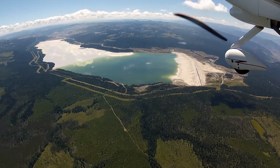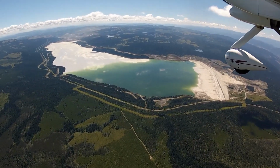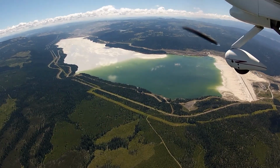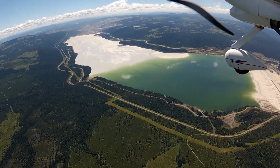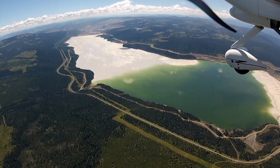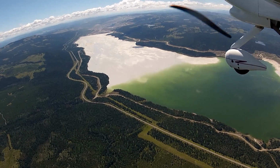Gonna follow the highway past the mine here. I don't want to get over the mine in case they're doing a blast today. Mike Zulu Alpha is 4,106 and clear to the north. Roger, thanks. A large-scale mine blast could certainly ruin your day.